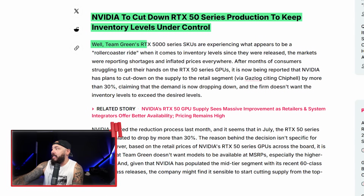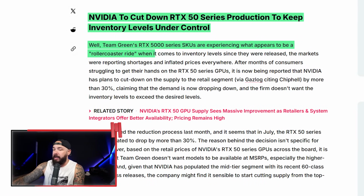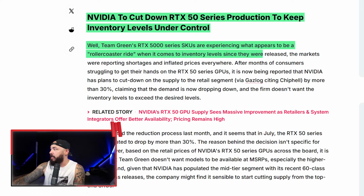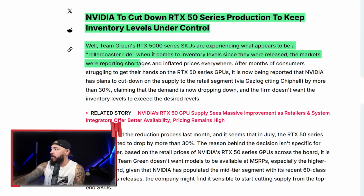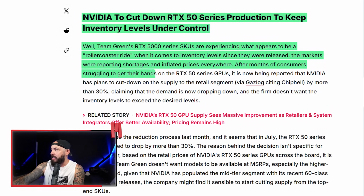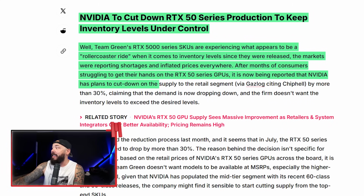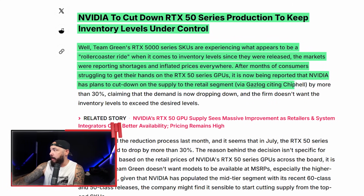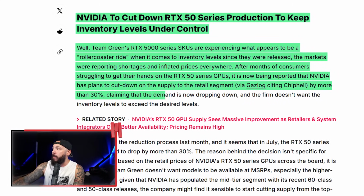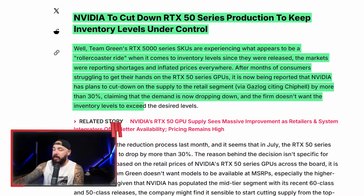Well, Team Green's RTX 5000 series SKUs are experiencing what appears to be a roller coaster ride. You could say that again. When it comes to inventory levels since they were released, the markets were reporting shortages and inflated prices everywhere. After months of consumers struggling to get their hands on the RTX 50 series GPUs, it's now being reported Nvidia has plans to cut down on the supply to the retail segment by more than 30%, claiming that the demand is now dropping down and the firm doesn't want the inventory levels to exceed the desired levels. So they're playing a little puppeteering here and moving things around in terms of production.